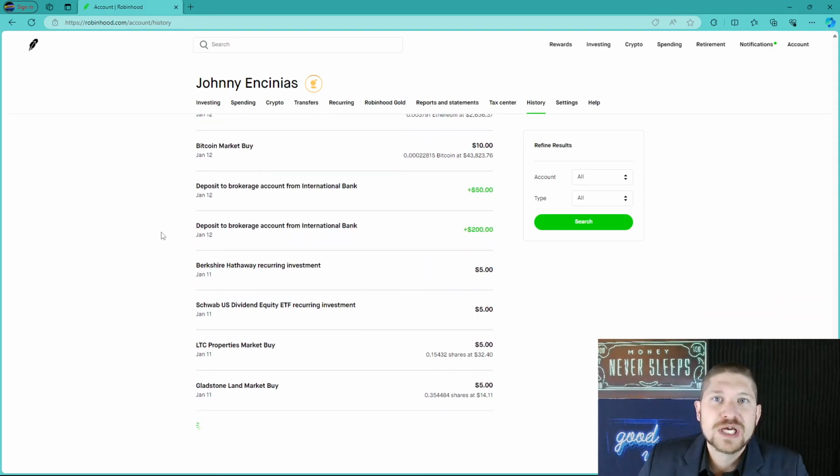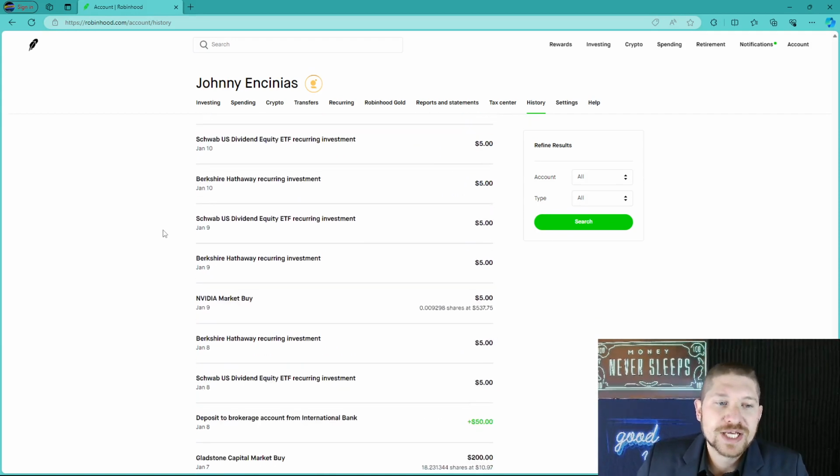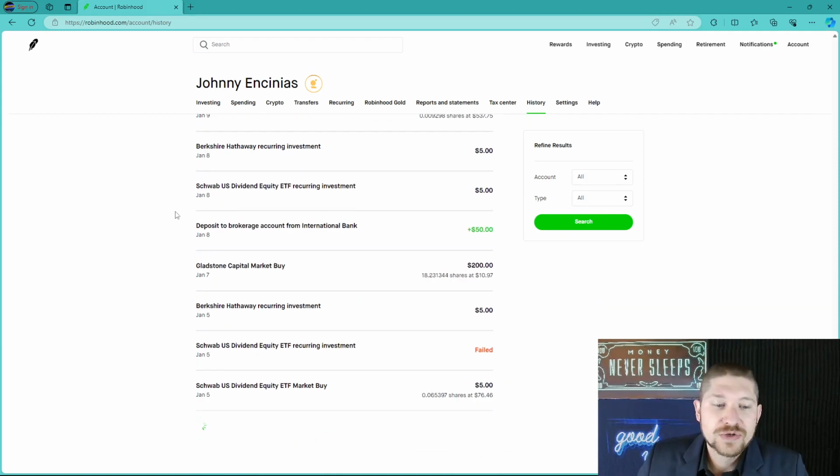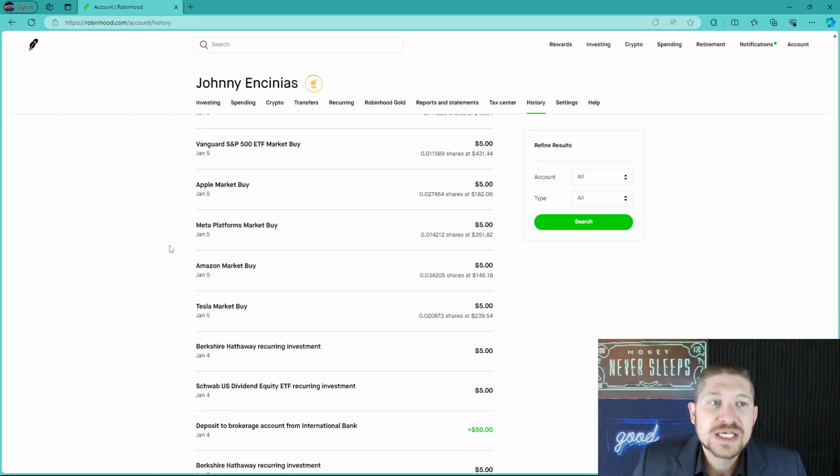Because if Tesla goes up $100 and you have $10 in it, well, it's going to go up a little bit, right? So that's basically what I had to do to grow this small account. Now, also, we're doing a $5 a day challenge into the SCHD ETF. That tracks the market, and we're putting $5 into it to average down every single day.